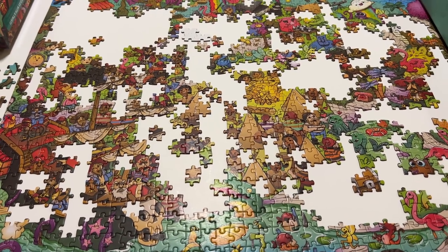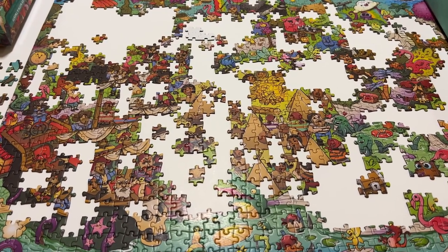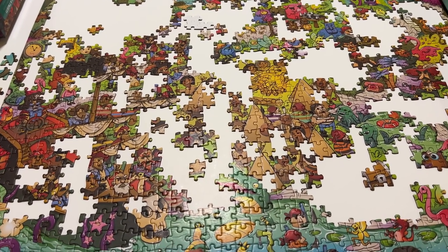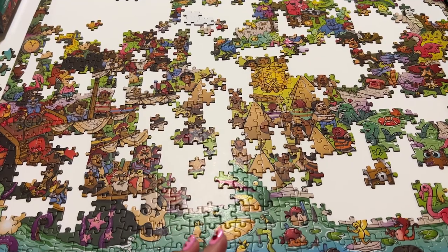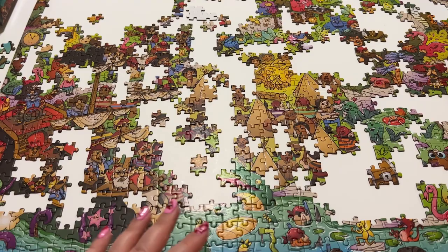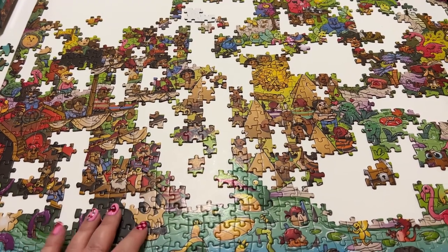Anyway, so yeah, apart from that, everything's been pretty good. And the actual uniqueness of the piece fit has been very good. I think I've only had one or two false fits, if that. Apart from that, everything sort of fit where it's supposed to go. So very happy with that.